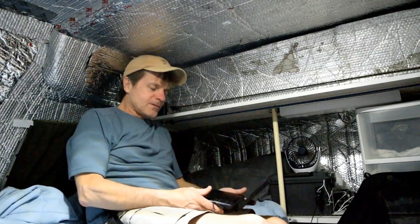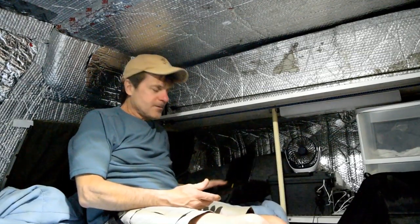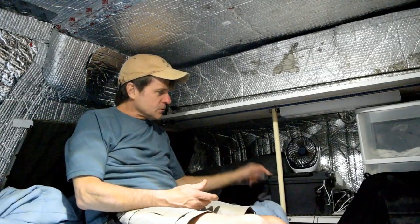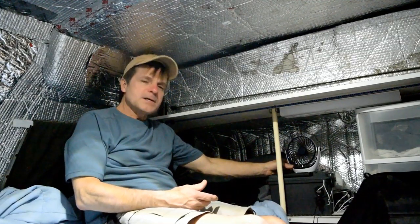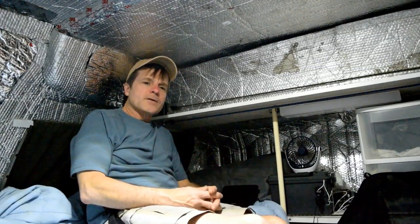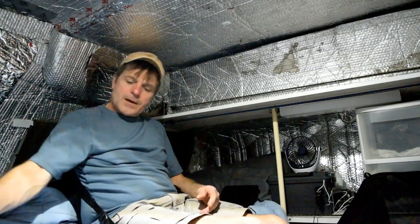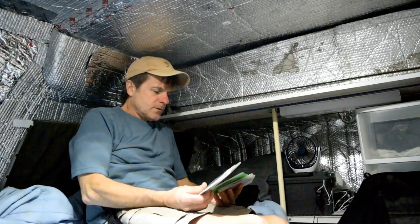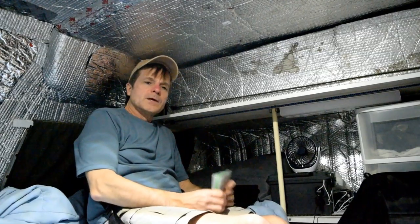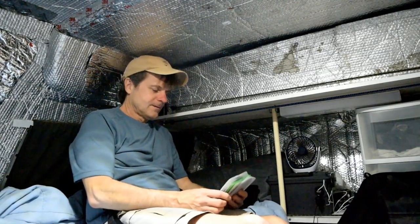I'm wondering if tonight's going to be a movie night. I've got this DVD player hooked up to the ammo can battery box, as well as a USB fan. I'm going to run this fan just for some air movement and white noise. So I brought a few DVDs here to pick from, and I'm probably going to check out one of these movies. Call it a night. I'll check back in the morning.